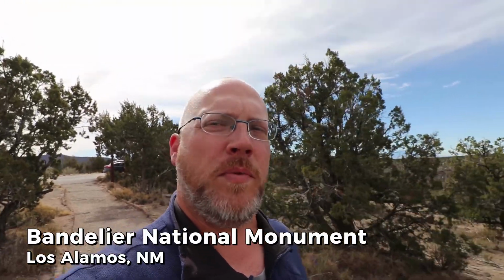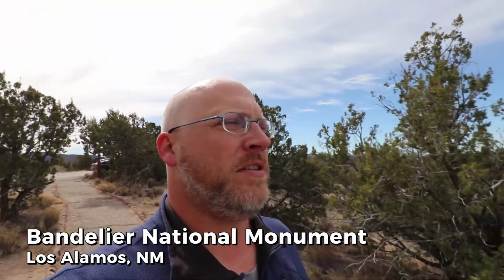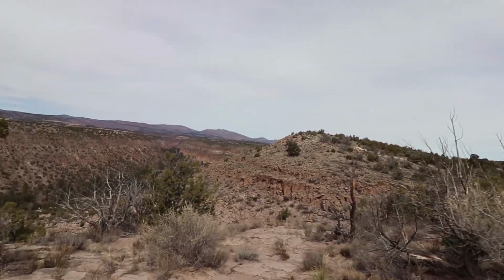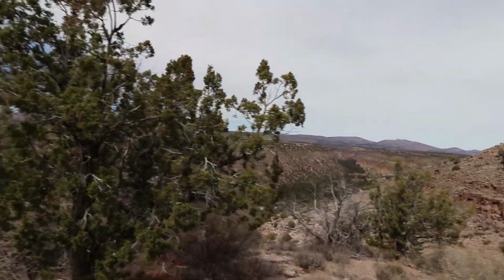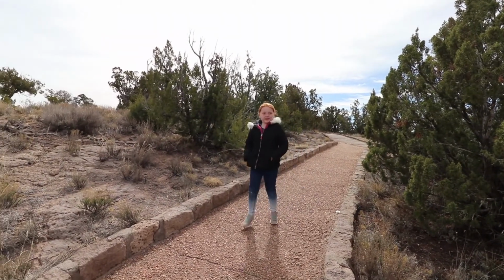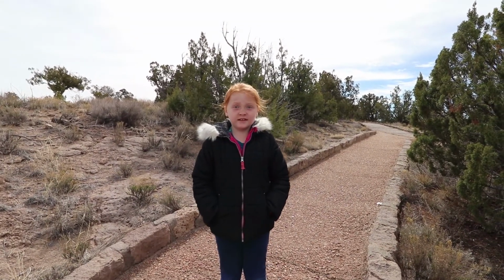We're on day 2 of our visit to Santa Fe, and we decided to drive up to Bandelier National Monument. I don't even know what's out here, but the drive alone has been worth it. We stopped at the first scenic overlook we got to, and we're gonna see what it looks like. What is this? Huh?